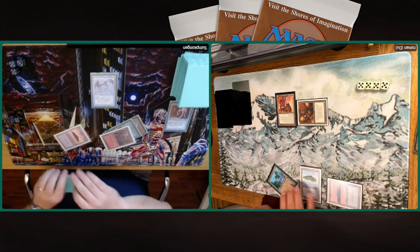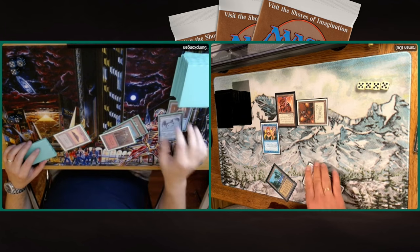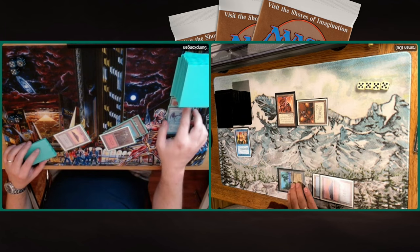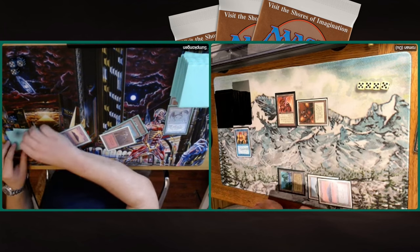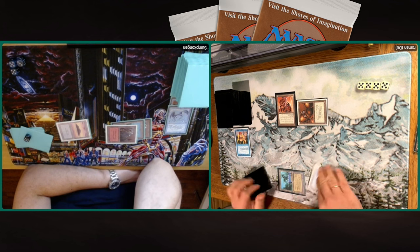What are we going to see? There's an Azure Drake. Counterspell, though, on the Drake. That's unfortunate here for Joen. That means that next turn, Roman can attack again with this artifact army. Already put Joen on 13.